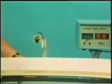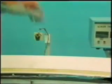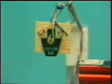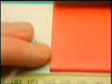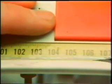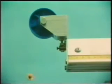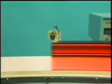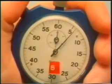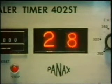Now let's move the detector further along the track. We're now going to measure the speed of the glider when it's travelled further than before from rest at the 150 mark. We'll measure it when it gets here, to the 104 centimetre mark. Once again, the weight will exert a constant force on the glider, causing it to accelerate. It took 6 seconds exactly to reach the 104 mark. And 28/200ths of a second to travel 2 centimeters beneath the detector.